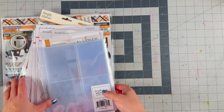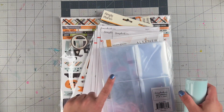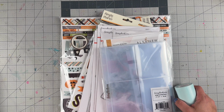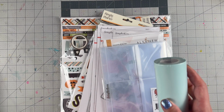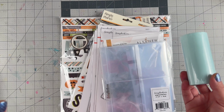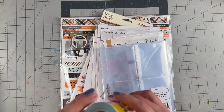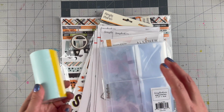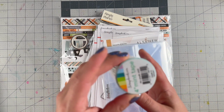Then truly the only order I did that month was from scrapbook.com. They had Scrap Fest, I believe, in the middle of September. That month it was an extra 10% off or something, plus tons of freebies. And I want to say it was free shipping too. Something like that. Anyways, the mint tape was part of the freebie.